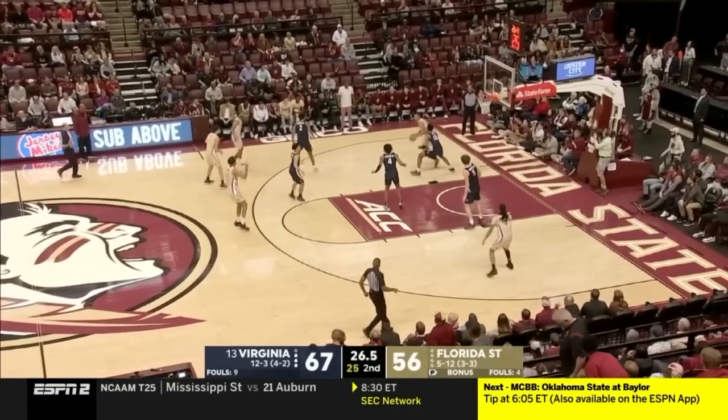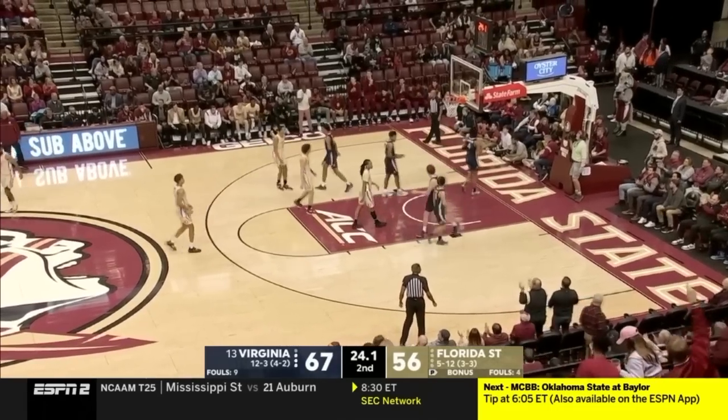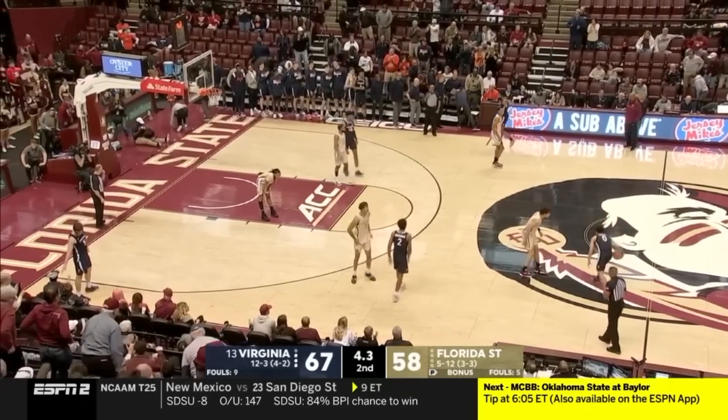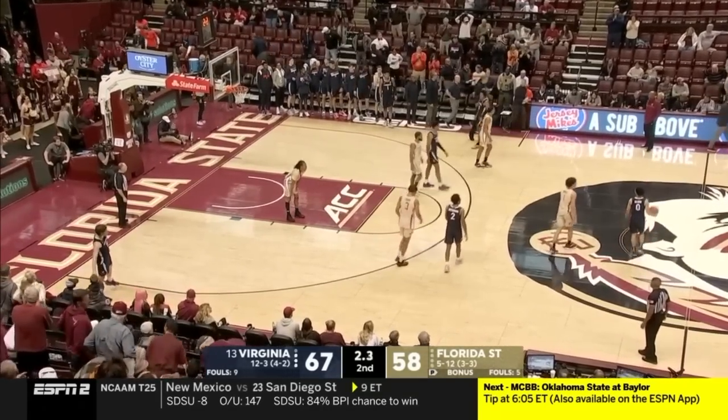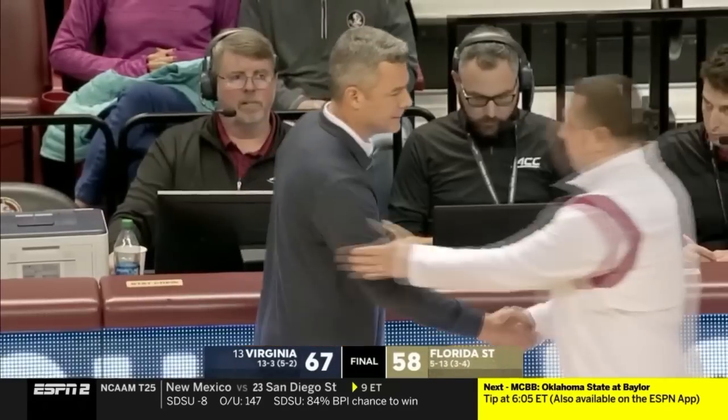Well, there are 9 Cavaliers currently in the NBA, 8 former Seminoles currently in the NBA. Good win for UVA on the road, set the pace within the ACC. Florida State, a learning opportunity. And a lot of people are angry because 9 in the hook all of a sudden became 9.